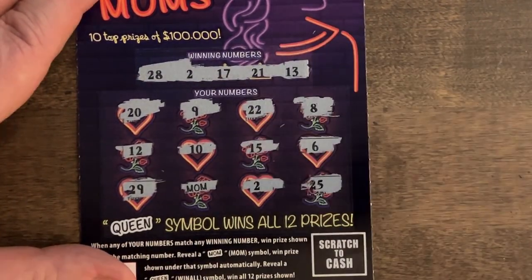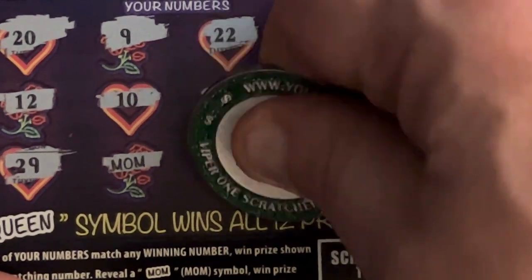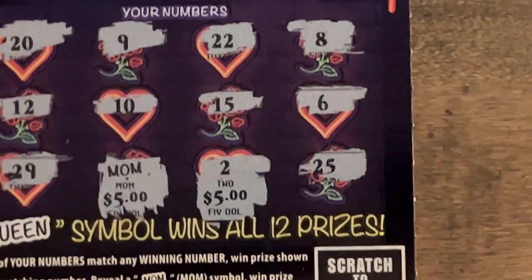All right, so what do we got here? Let's get in and take a look. Let's see, we got our probably 5 and 5. There we go, $5. And mom, another 5 for $10 right off the board.